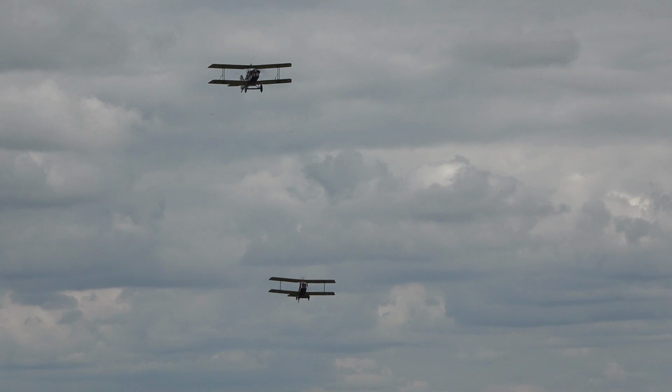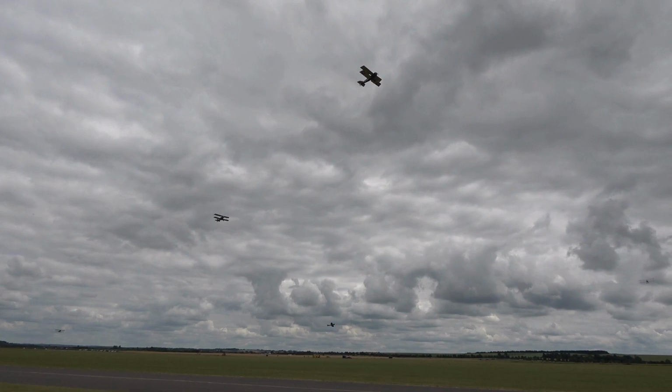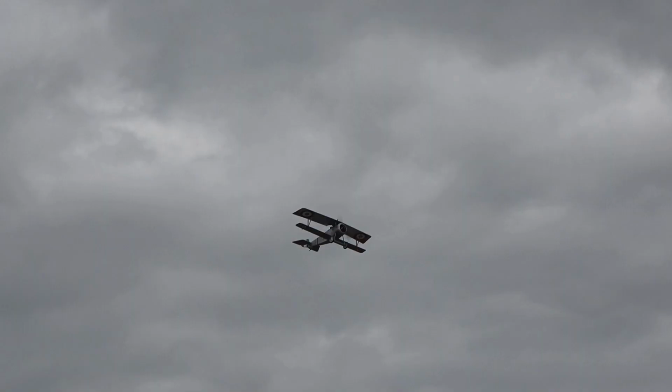Just a quick one for anybody with children to let you know there are pyros for this display, so there will be some quite loud bangs and flashes. Some aircraft operating with the team is the Nieuport 17, now owned by John Gilbert.